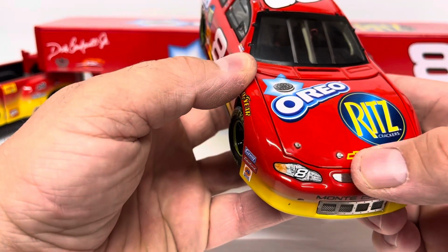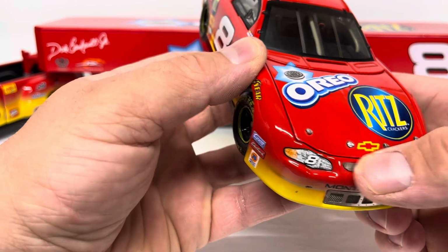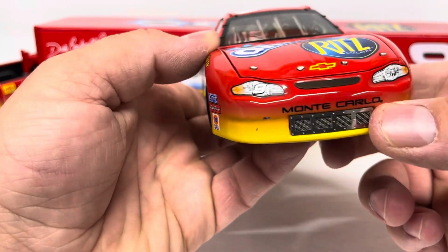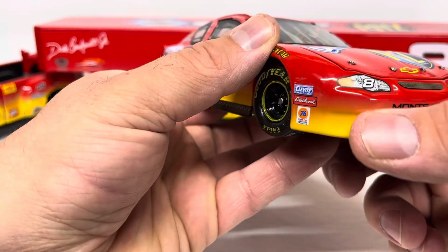We've got that chrome metal inlay in the upper grille. Got the mesh lower grille. This thing's not perfect.